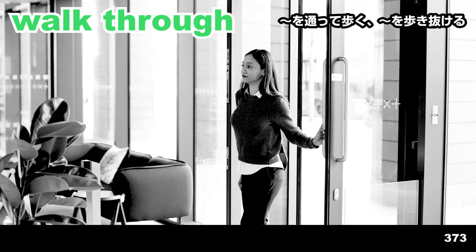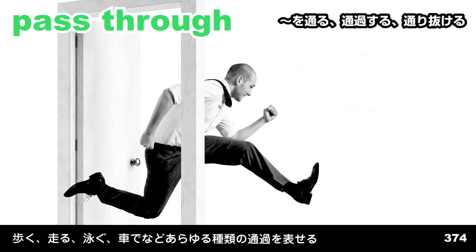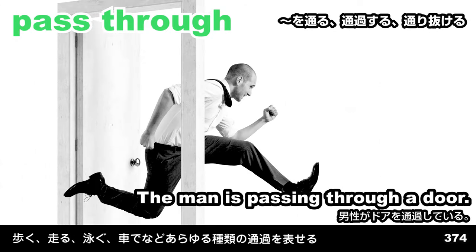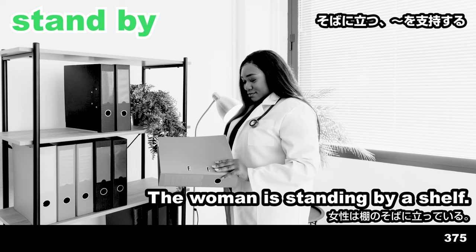Walk through. A woman is walking through the door. Pass through. The man is passing through a door. Stand by. The woman is standing by a shelf.